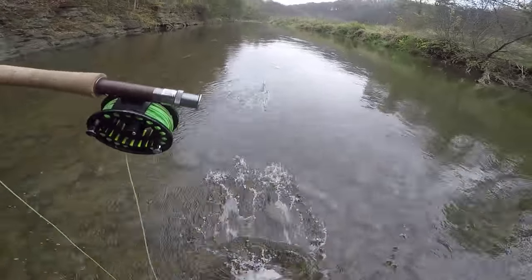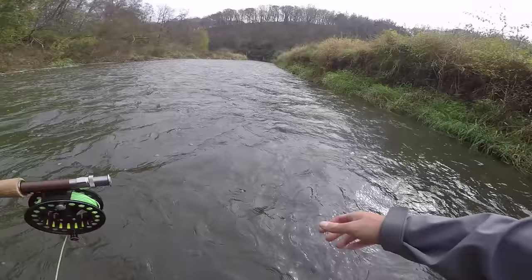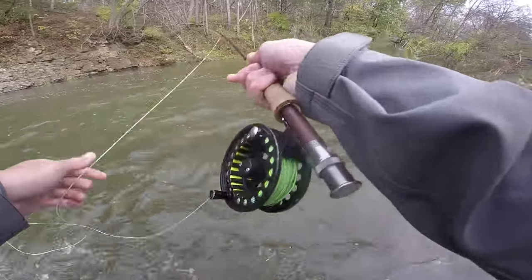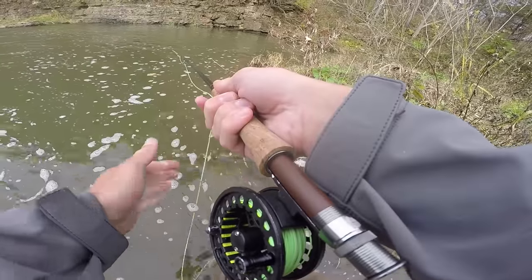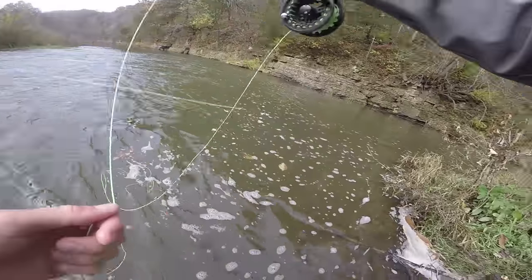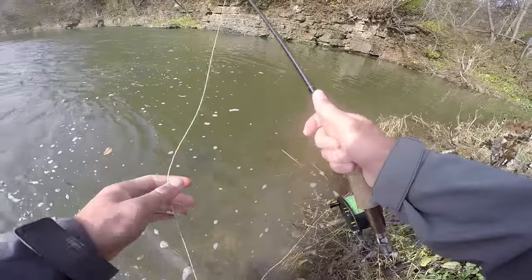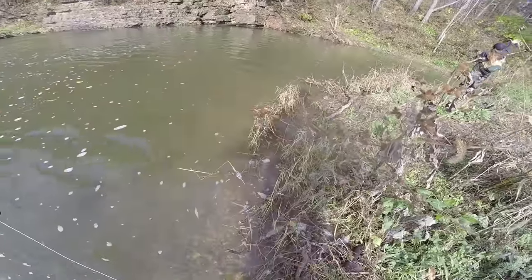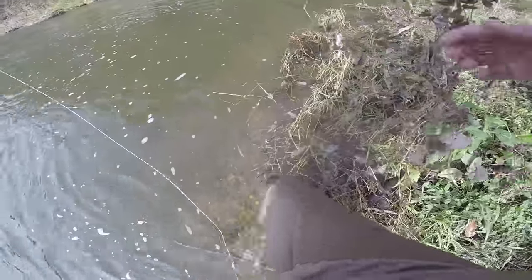The smallmouth are eluding my fly. Why are they doing that? Oh, I just had one. Shoot. Oh, now I got a branch. Oh wow, it broke off my whole leader. Oh, you got one. Look at that. What is that? A chub, creek chub.